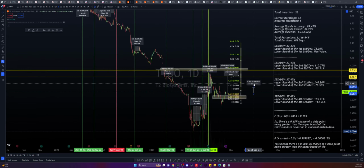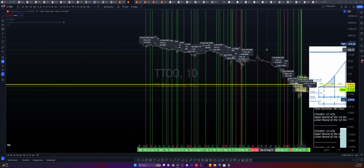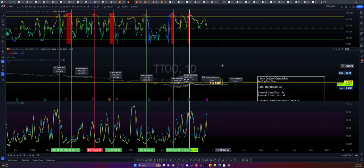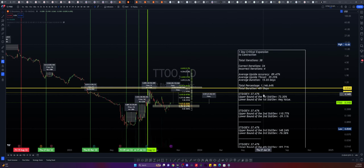So the reason why I have these targets here is because this is one of the biggest data sets that I've actually run, and it was done for TTOO, right? So this is a daily time frame volatility versus momentum backtest, and the criteria is anytime that volatility has contracted from the critical expansion zone paired with an upside pivot on stochastic momentum. I have taken note of every single time that it has happened, right? So including the upside thrust, the duration, and the times that volatility versus momentum have gotten the upside correct versus incorrect, right?